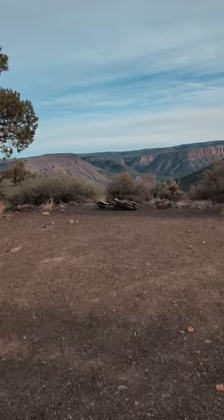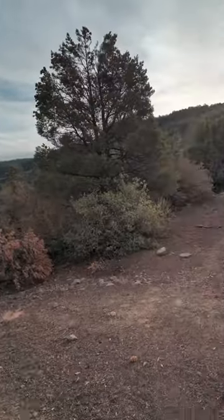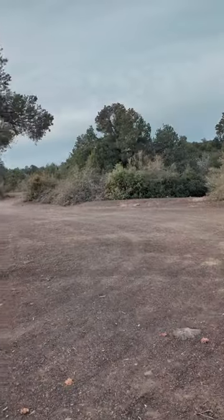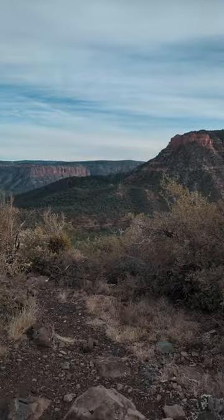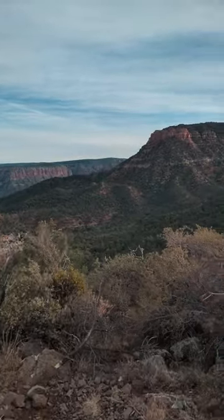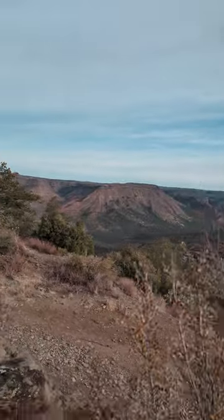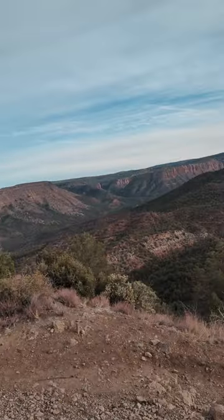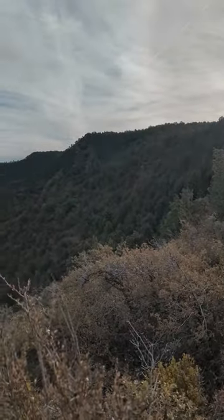This is the first main viewpoint you'll come across on the trail. I believe this is some type of parking area for rescue or service vehicles. And this is the view right here. It's pretty nice.